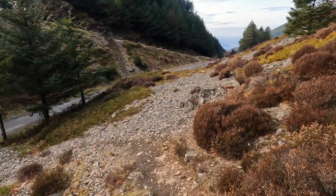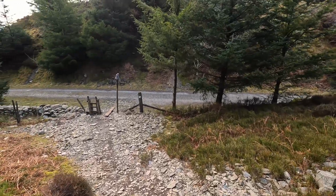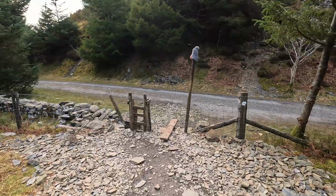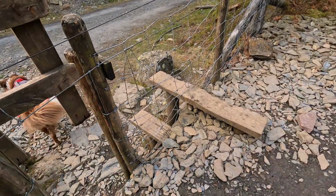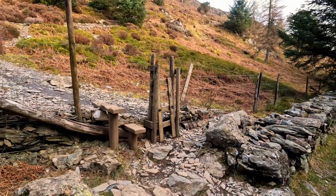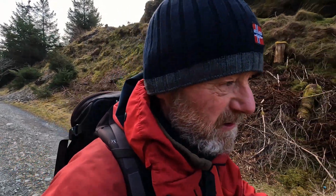We're back down into the forest now and onto the forest road. Just this stile to cross, and then we're gonna drop through the forest past the calf and back to the rabbit warren. It's a bit warmer down here. I think it's time to get some of that winter gear off. No wind, sheltered now.